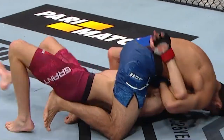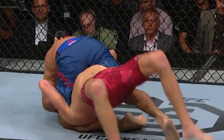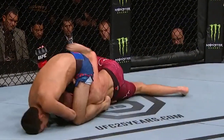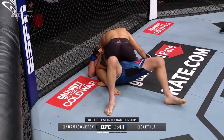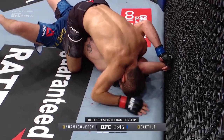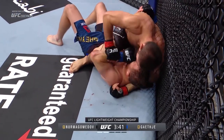Now he's setting up a triangle from mount. This is where Davy Grant's got to be really careful as he rolls through here. He's going to fall into the trap that Bermudez is setting him. Look at this. Wow, look at this work. Right into the full mount. I mean, that was a fantastic transition with a lot of time. He's going to go right back to that same position.